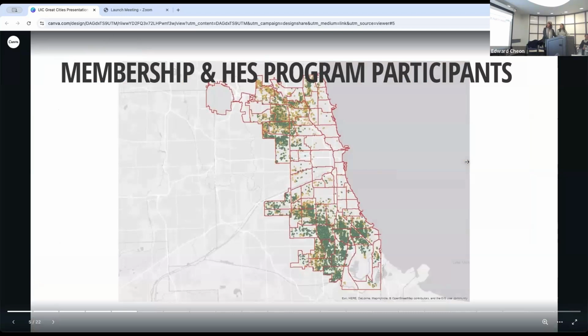So this is our membership and our home energy savings participants. There's a lot of them. Every dot is a home, and there's so many that they're sort of coagulating on the screen right now. But just to give you a sense, you also kind of get a sense of what I mean by the bungalow belt. To connect that middle point a little bit more, it does kind of run like a kidney shape around the city.